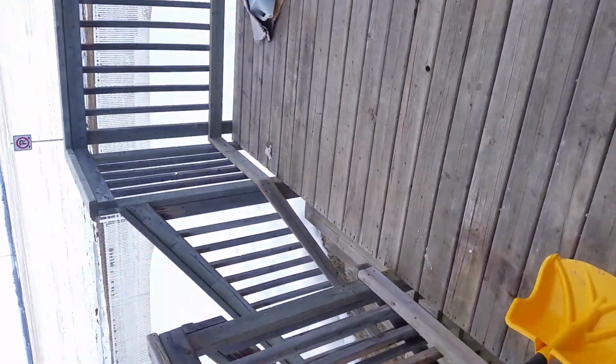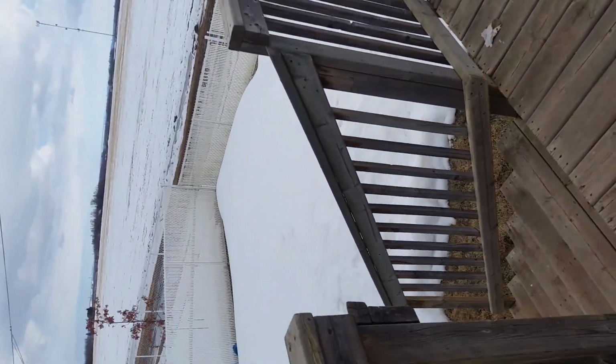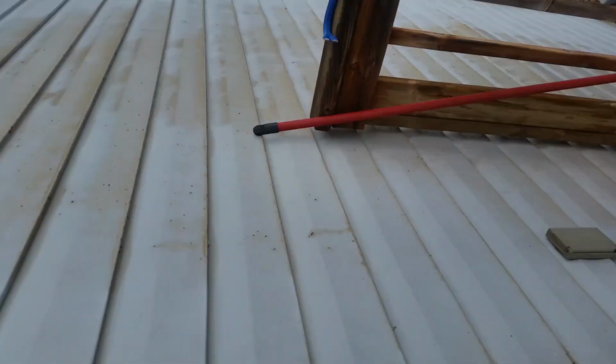Got a pretty nice deck. Fairly spacious, and a decent sized little yard back here. And like I said, it doesn't back onto anything, so pretty nice from that aspect. And then I'll take you into the basement.